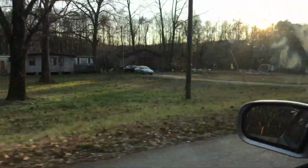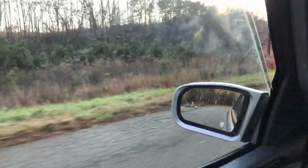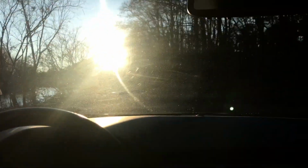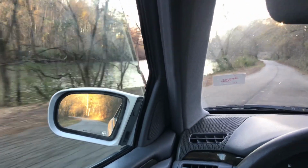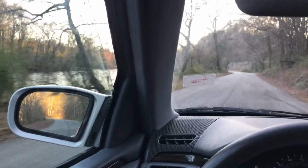Check that out. And I mean, that is primo property, actually, because look what that is sitting on. That is sitting right on the beautiful Etowah River. Just a lovely river. There you go. You're seeing a little reflection there. The sun. I'm trying to keep the sun out of the camera. It's right in my eyes. My word. Yeah. I'll come down here and bring my fishing pole. Do me a little fishing.